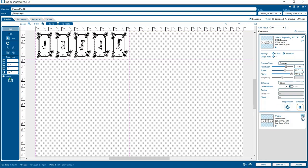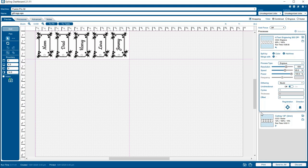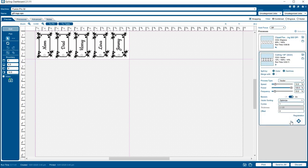For the cutting portion of this job, we'll import the 1/8 inch wood cutting settings. Then we're actually going to adjust the speed up to 25% as we determined that worked well during testing. Then we'll send it to the laser.